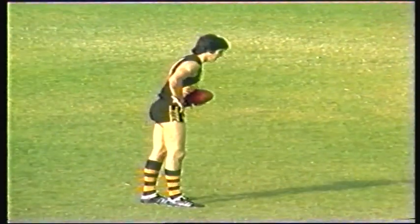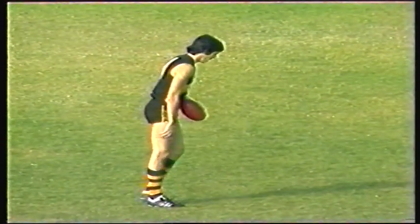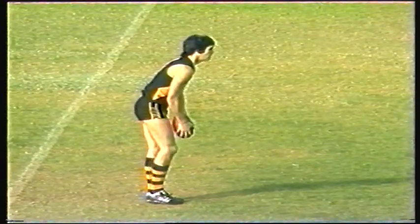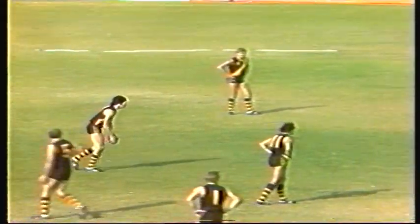I don't know whether it was aimed to be in that direction, but it was perfectly placed. The kick just drifted with the breeze, and it gave Kernahan first run at the ball. Plenty of touches for Stephen Kernahan. His 13th kick coming up, an important one for them. Chance for the Bays to go in. Only a few points down.